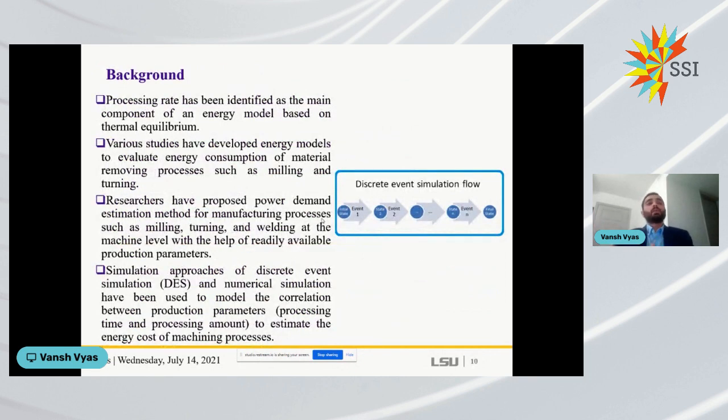When it comes to the material removing process, processing rate has been identified as the main component of the energy model, and there are various studies that have been developed to study the energy consumption of material removing processes, such as milling and turning, using various simulation studies such as discrete event simulation and numerical simulation.